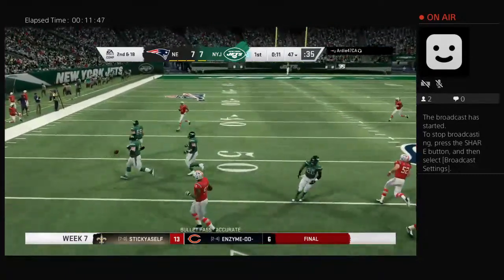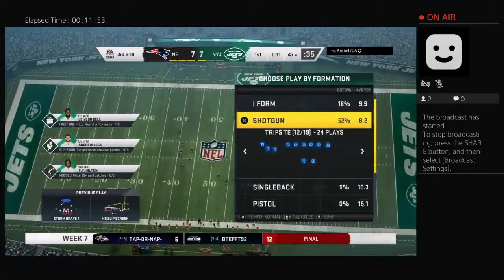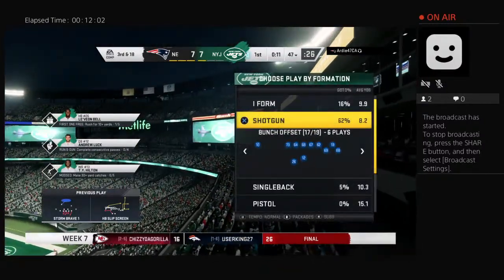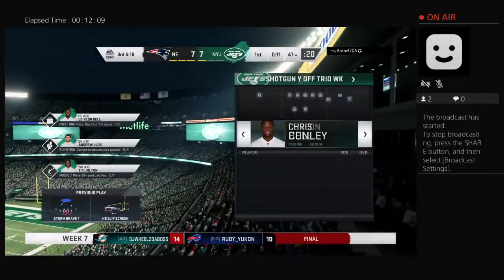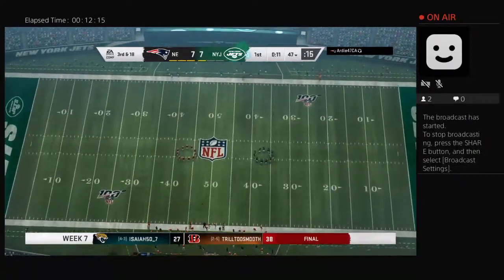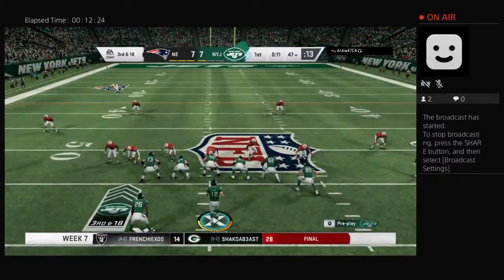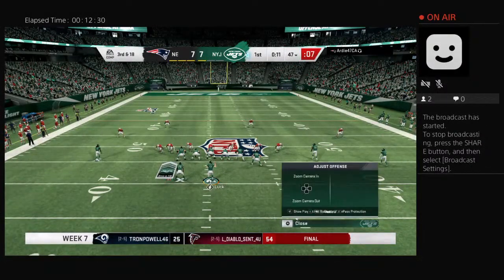Now Love. And he fires one incomplete. Intended for Le'Veon Bell. Incomplete. Sets up a 3rd down and 18. An incomplete pass on that last play, and that means they'll need to come up with something here on 3rd down.